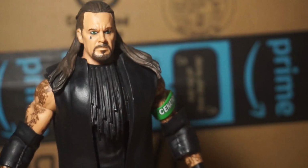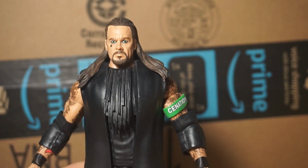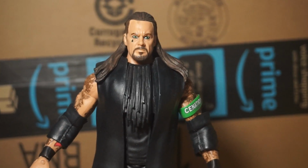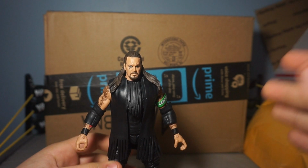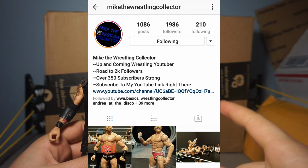This Undertaker figure I've wanted for a long time, but I've never been able to go after it because it's usually higher up in price on eBay as one of the more expensive Undertaker figures. So Mike, if you're watching, which I'm sure you are, thank you very much for this. I really do appreciate it. Also appreciate all the extra goodies, so good looking out.